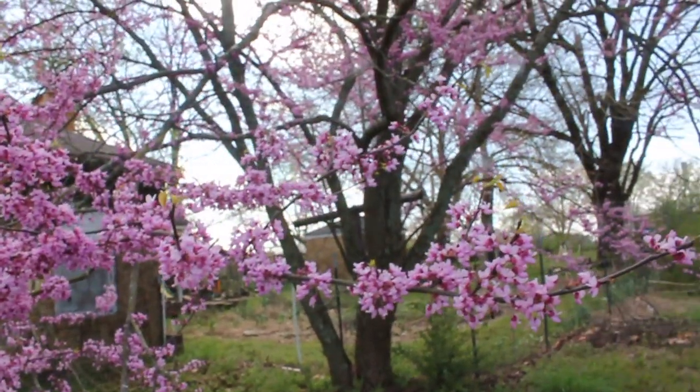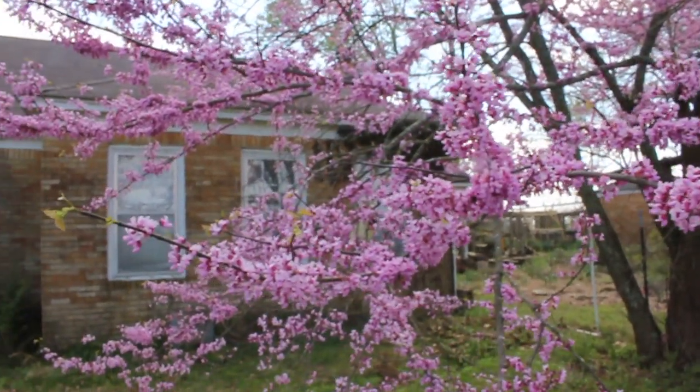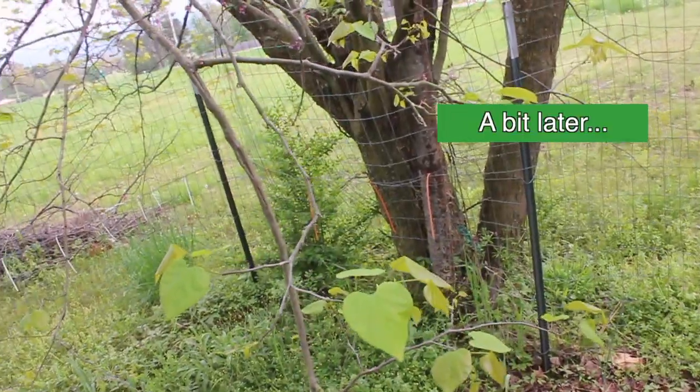So younger leaves are a lot better. This has a lot to offer us in springtime. Also, don't grab onto a bee, because you might get a little surprise.